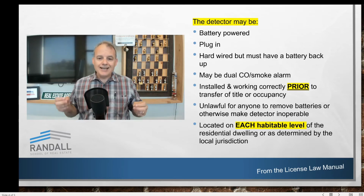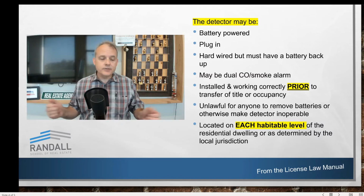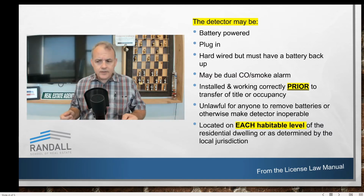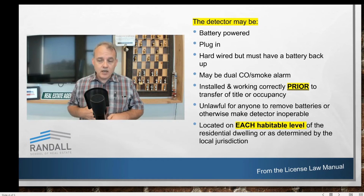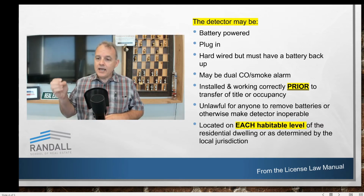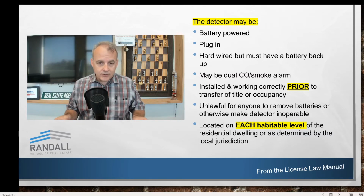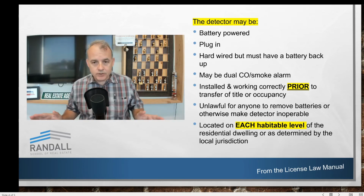condition. It is not okay under this law if the buyer's agent discovers at the walkthrough 2 days before closing that there are no carbon monoxide detectors, and the seller or the agent just simply gives the buyer one at closing, at the closing table. That is actually a violation of this law. The law is very strict. It must be properly installed and it must be in good operating condition prior to transfer of title, prior to transfer of the legal right of possession. It's not negotiable. All right.